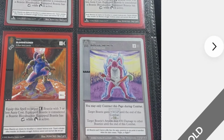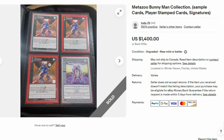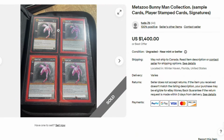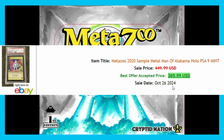Some eBay stamped cards with what's, bloodstained. But still, it's got Bunnyman on it. So I'm guessing the main value in this lot for $900 was the sample card and some of those Caster Cup promo cards. So let's see what other sample cards sold this week. So we had a Crawfordsville Monster PSA 9 sell for $340. And a Metal Man of Alabama sample card PSA 9 sold for $369.99.